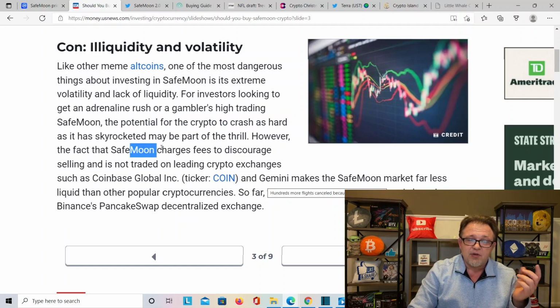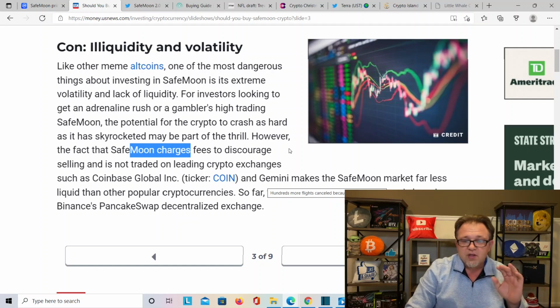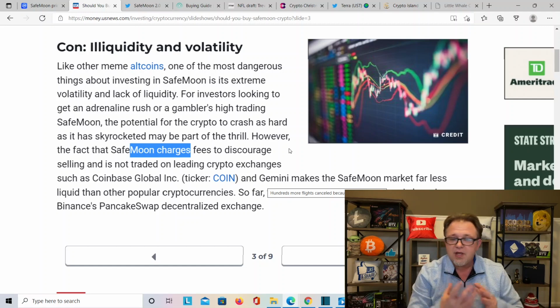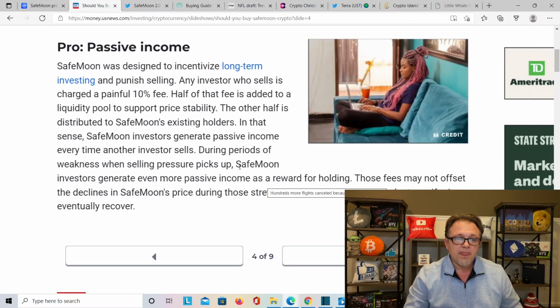However, the fact that Safemoon charges a fee to discourage selling, and is not trading on the leading crypto exchanges such as Coinbase Global. So they do charge a fee to actually be able to sell your crypto. So if somebody gets in and sells it real quick, again, there's a fee there.